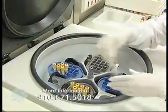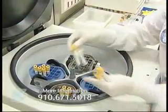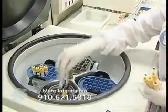Southeastern Regional Medical Center Lab operates 24/7. We're open 24 hours a day, 365 days out of the year. We're a full-service laboratory providing services in hematology, chemistry, microbiology, serology, pathology, cytology, blood bank, and the list continues to go on. Our laboratory does 85,000 tests a month.